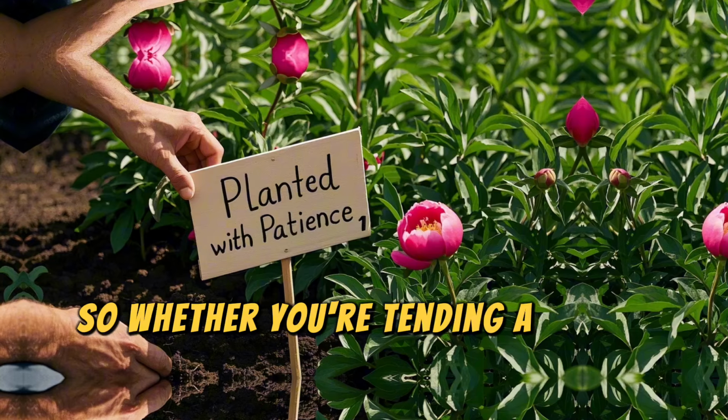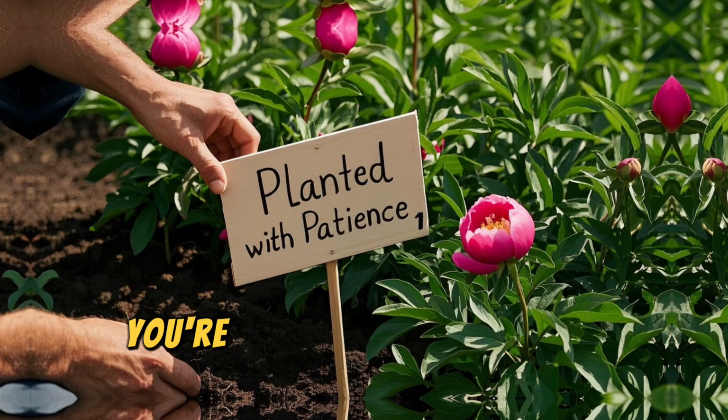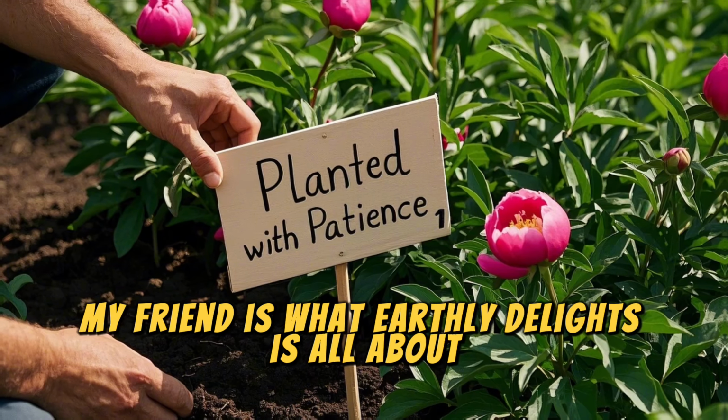So whether you're tending a single pot on a balcony or planting a full border in your backyard, know this: You're doing more than growing flowers. You're growing rhythm, trust, resilience. And that, my friend, is what Earthly Delights is all about.